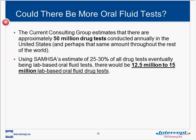Now, we survey the drug testing industry every year here in the United States, and as Jessica mentioned, this will be our 17th annual survey. We do an international survey of drug testing. This year will be our 3rd annual international drug testing survey. So part of our estimates come from that effort.